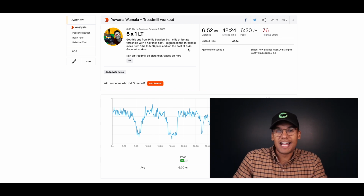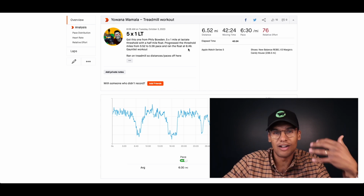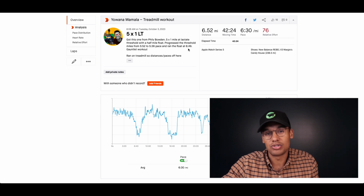If I tried this right now, I'd probably be pretty gassed. I don't even know if I could take this on right now, but this was one of the workouts where I knew I wanted to push myself. I wanted to see where my fitness was at, and I was able to execute this with relative ease because I had those consistent Tuesday workouts stacking up from the past 6 weeks.